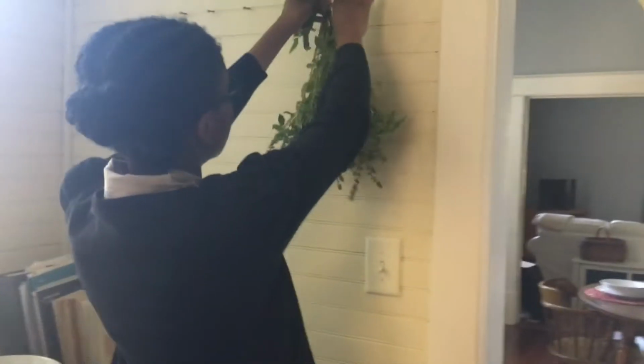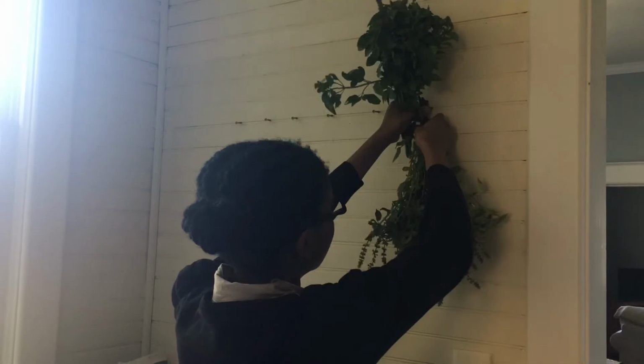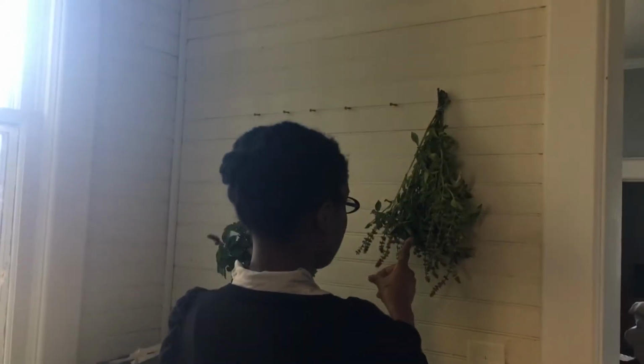No, not right there. I'm saying, don't we need to name them, or are we going to guess? You did not think this through. We can't draw on the wall. Sorry about the blurry. We might be able to use a pencil and erase it later. Okay, that's lemon.